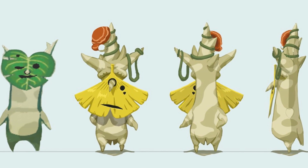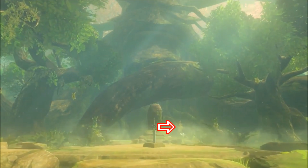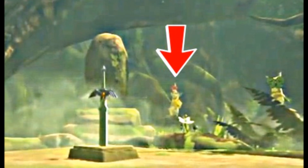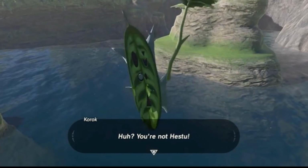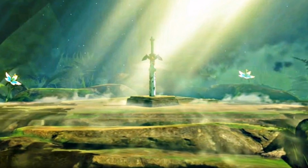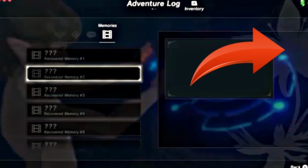Recently, Nintendo released a concept art featuring this new type of Korok, who was also seen in the recent In This Destiny trailer. But who is this character, and what's the story behind him? As we'll see, I believe this new Korok is an elder by the name of Hestu, who will play an important role in helping Link either restore the Master Sword or retrieve his memory. Let's take a closer look.